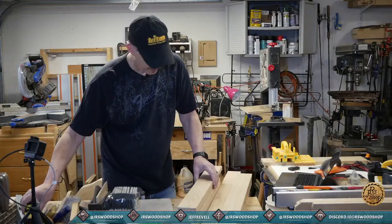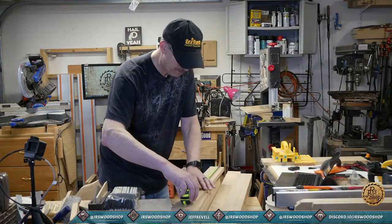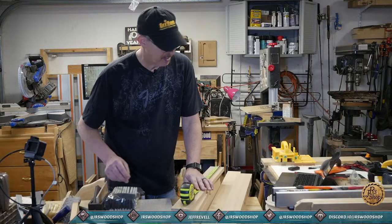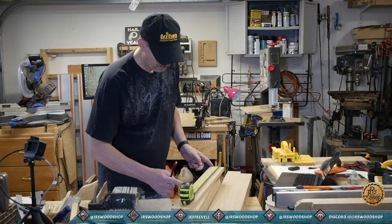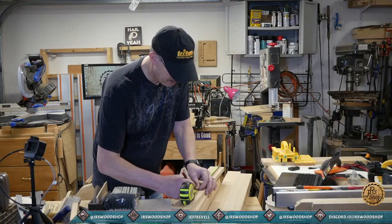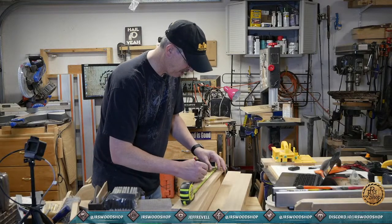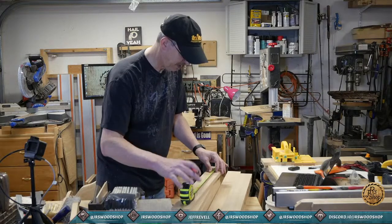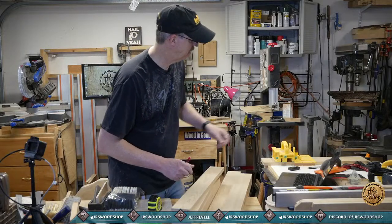Let me get my ruler here and measure out. Like I said, they're 8 1/8. I usually figure a 17 inch piece to accommodate cutting the end of the board off, and the end here, and then the kerf in the middle. It just gives me enough slop. So I just use a rough estimate of 17 inches, and I'm just going to say 8 1/2 right there. So there are my marks for this one.